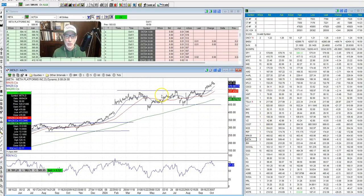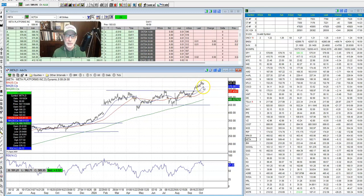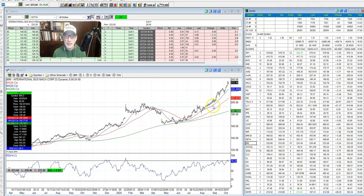Pretty strong, was in this long channel here, finally broke out to the upside. It's got the 20-day moving average as support. Meta probably going to keep making more new all-time highs. IBM, strong. See how it just kind of hugs along the 20-day moving average.